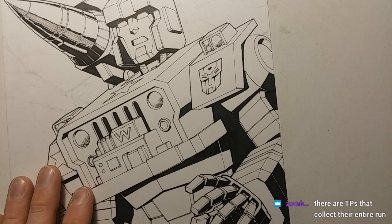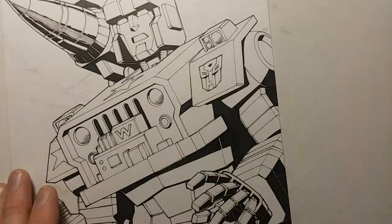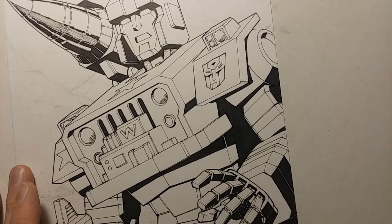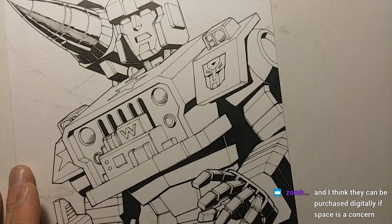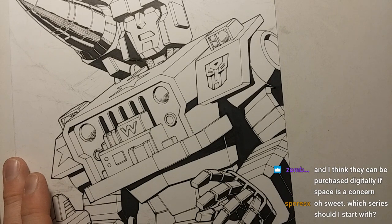And, you know, I'm sure there's probably on the TF Wiki or some other page like that, you could see a list of reading order and stuff like that. But yeah, I recommend either those hardcovers or going back with the trades. The timeline kind of jumped around.